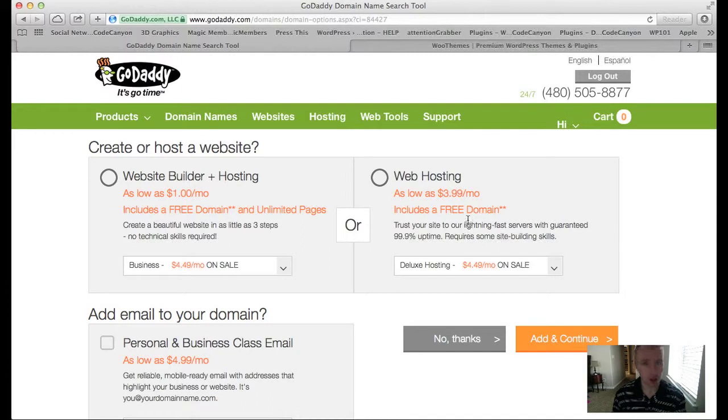Then it brings us up some options for hosting. And the key is you've got your domain here, and the hosting is really what supports your website on the web. So the domain alone can't really do anything. It's just a name that you're buying for a year or for 2 years or for 5 years or whatever you want to register it for. The hosting is where all your website files will be stored. So it's essential that you have hosting in place.